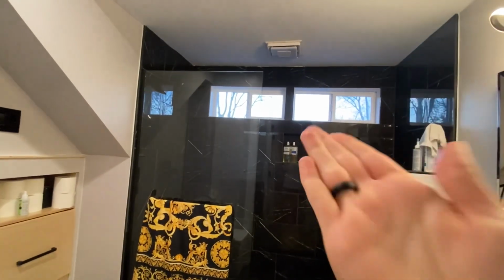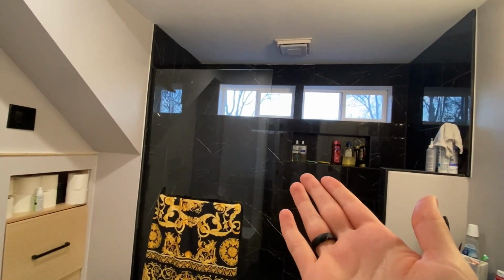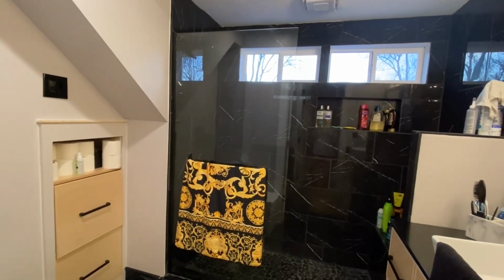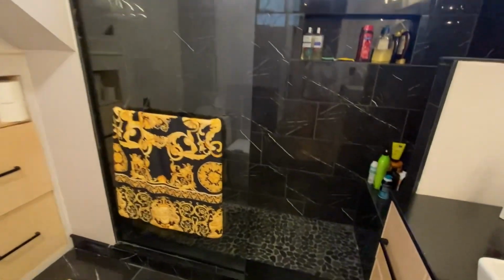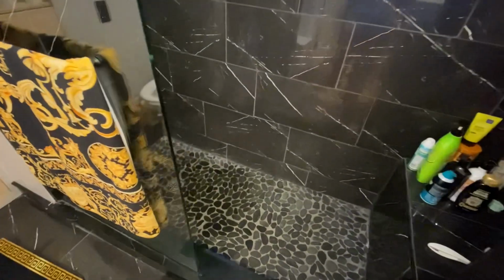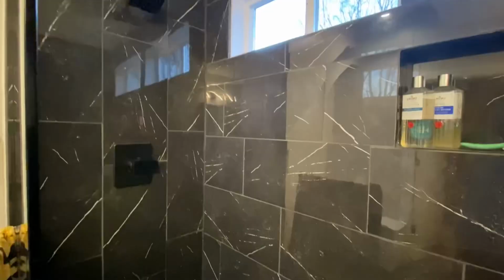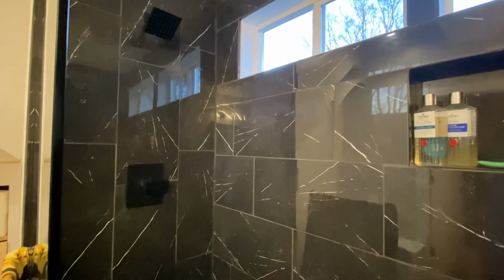But the fan is really nice. It has a Bluetooth speaker on it so I can listen to all my tunes while I shower, which is really cool. And I really like the bottom of this shower floor with the stone. It just feels so good on my feet. This was such a good choice for the tile. I'm so happy with how this came out.